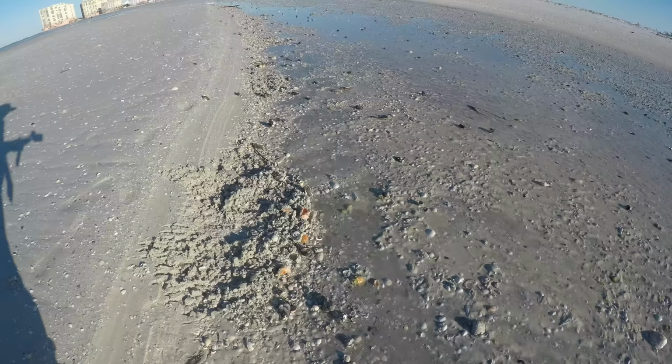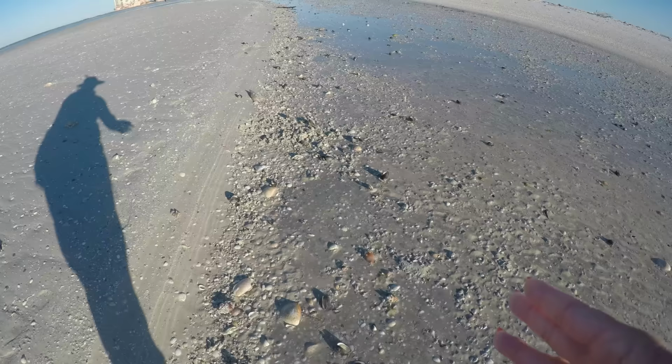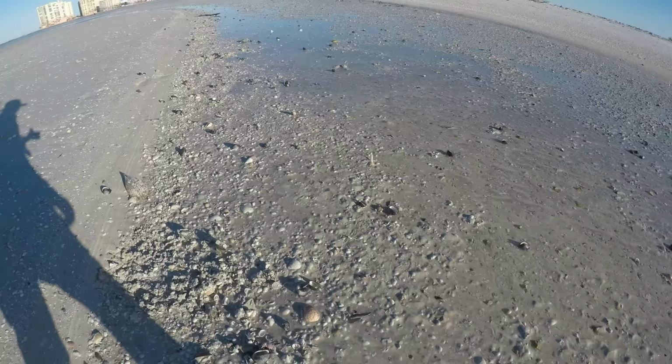And again, my head is looking side to side. I'm looking over here, I'm looking right up against the hill, even on the hill. You want to rotate around because not everything is going to be in a perfectly straight line. If it is, great. That happens so rarely.